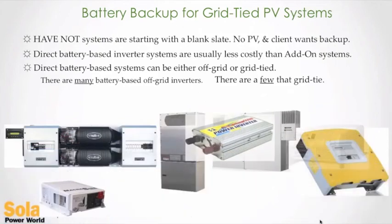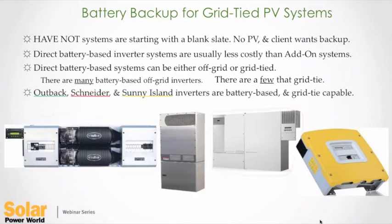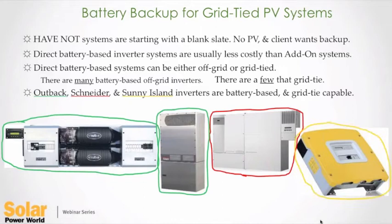There are a few of them that are capable of grid tie. Outback, Schneider, formerly known as Xantrex, and Sunny Island inverters are battery-based and grid tie capable. These are the three major brands that can do grid tie for us and provide automatic battery-based backup. And I should note that not all Outback models have grid tie capabilities. They need special software loaded into them, and those models must have a G in the model name.